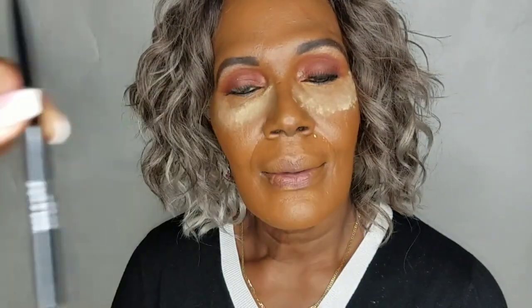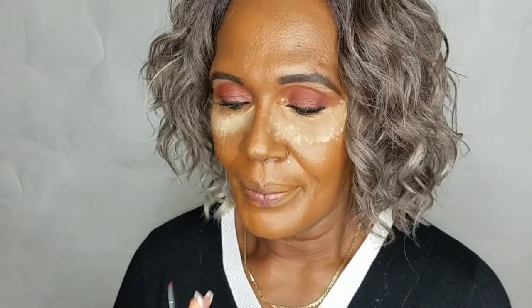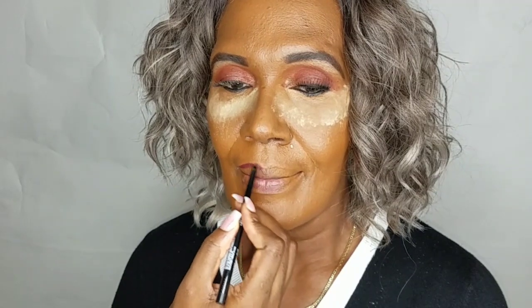As we're waiting for that to bake, we're going to take the Wet n Wild lip liner, and this lip liner is gorgeous. It's like a plummy colour, and the name of it is, you know, a lot of these stores, they don't put the name out. I'm trying to figure this out. I'll find out and put it on the screen after, probably when I edit this video. So I'm going to take the lip liner and just line her lips.